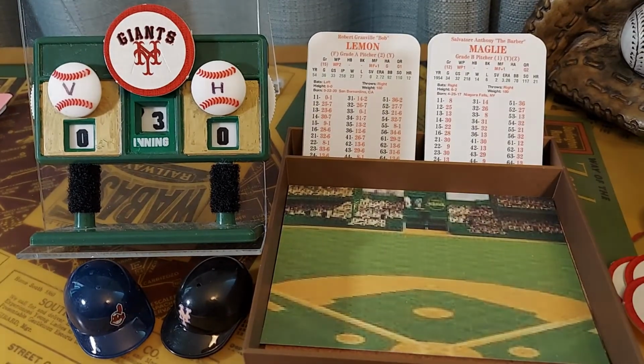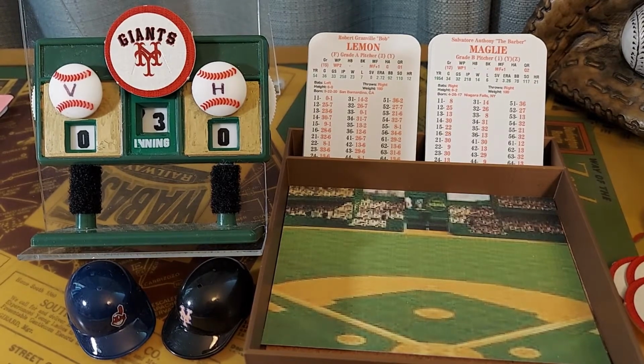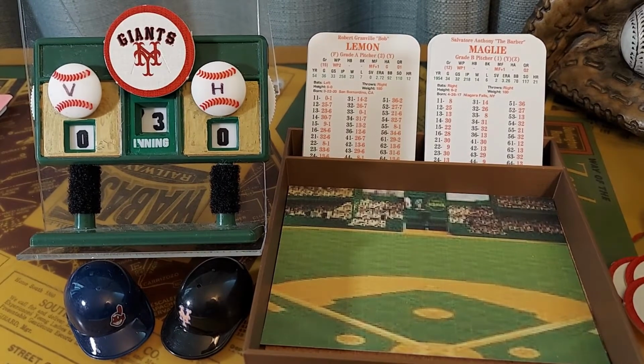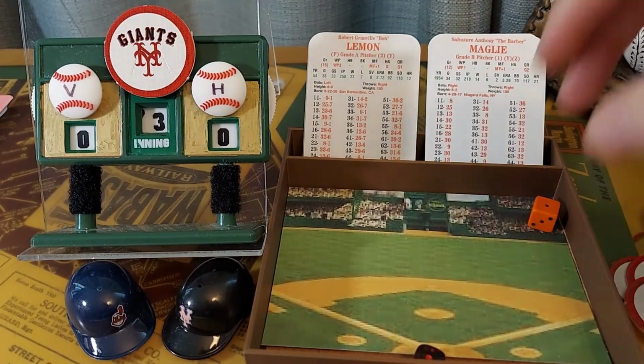All right, your pitcher, Lemon, is up first. He's a good hitting pitcher. He could swing the bat. He actually came up playing outfield early in his career. He played some outfield. Here's the pitch to Bob Lemon. 1-1 roll. That's a hit column roll for Lemon.